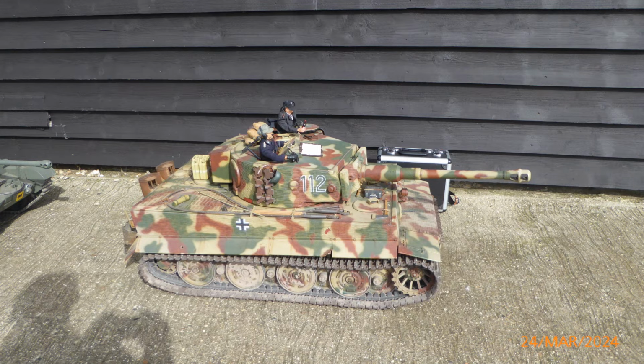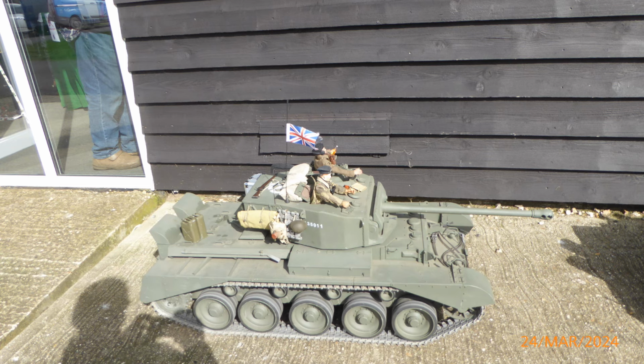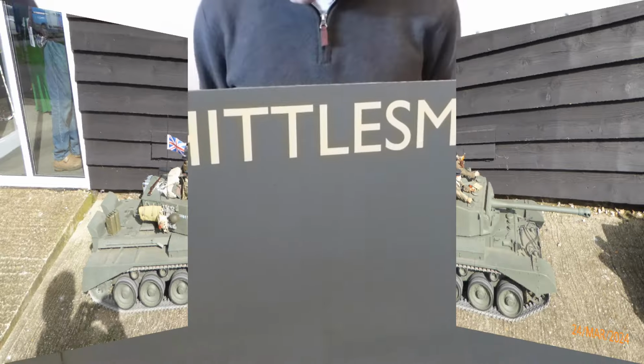Luckily it was dry. So I've never had tanks guarding our way into a model railway show, but here we not only have one, we've actually got two, and more of these later on as well. So the first of the layouts, and this was it. We may have lights in here because it's a bit dark.